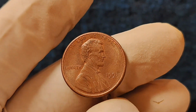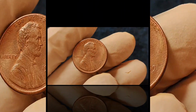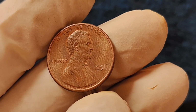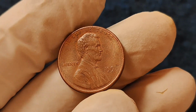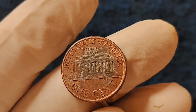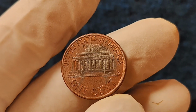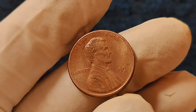First up, the double die obverse. This error occurs when the coin is struck with a misaligned die, resulting in a noticeable doubling of letters such as Liberty and In God We Trust. These errors can be incredibly valuable depending on how strong the doubling is. If you find one in pristine condition, you could be looking at thousands, if not millions, of dollars. Scene shifts to an animated breakdown of the minting process and how errors happen.